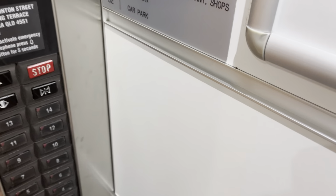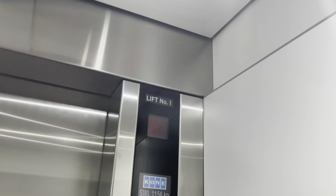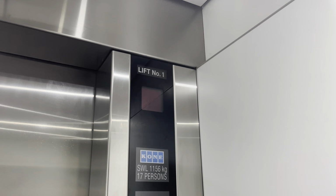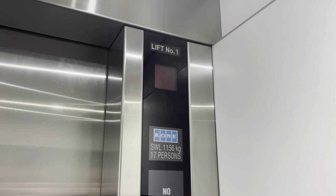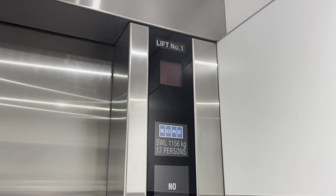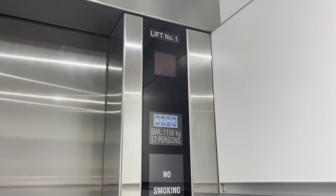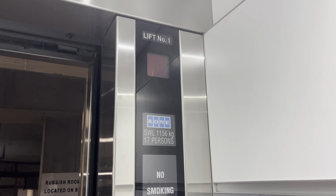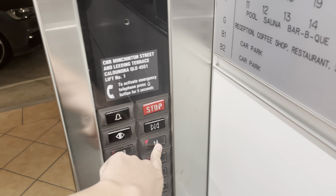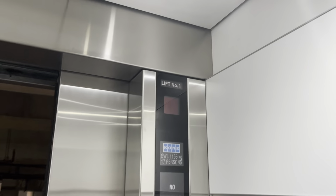First off, lift number one now has a dead indicator. The lift mechanic came 2 days ago, the lift was broken down. And once he rebooted, the lift started working again, it was just near the reboot, but then the indicator died. So they fixed the lift, but the indicator died, so who knows what's gonna happen now. Very nice lift mechanic, I talked to him for a while.